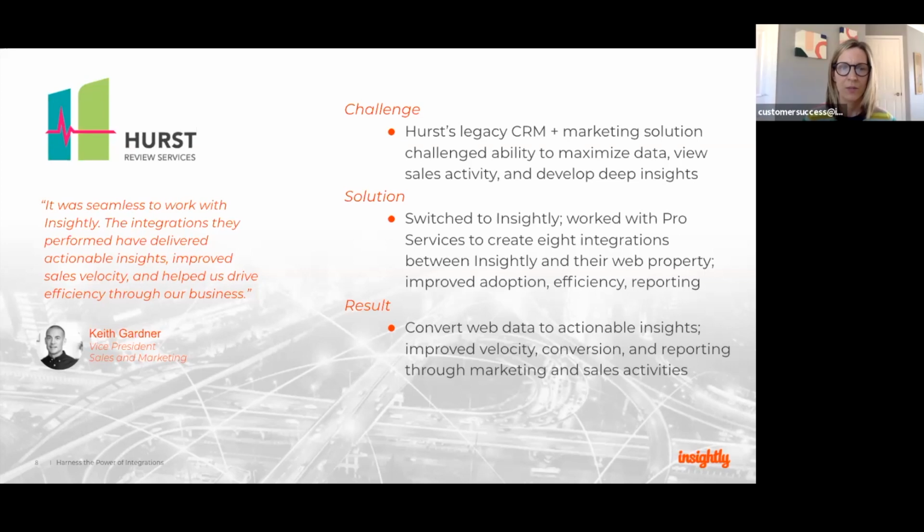Yeah, in this story, I was really struck by how much this integration was actually able to smooth their sales and marketing process, and then also help Keith with his reporting processes, which are so critical for anyone trying to make sure that the value of their marketing activity is understood by the leadership team. So this was also a really good one.